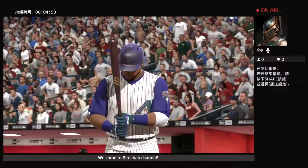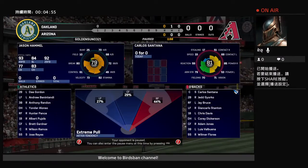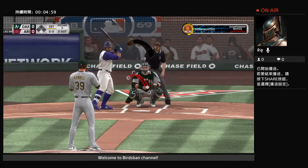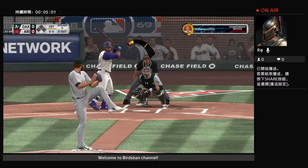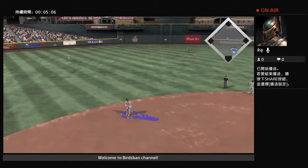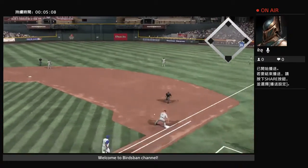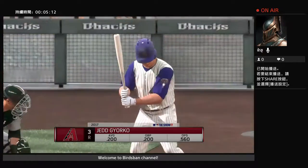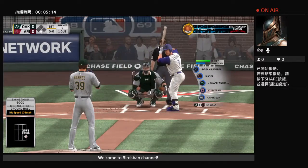Here's Carlos Santana now. He'll lead things off here. Catcher Carlos Santana. Sliced hard on the ground. Fielded by Rendon. And the throw on to first will take care of him. So he's thrown out by the only man standing on the left side of the infield. 1 away.